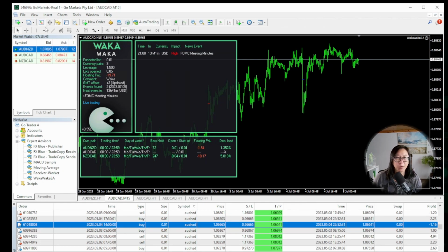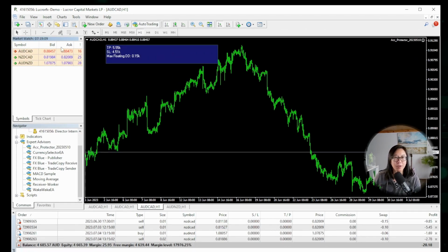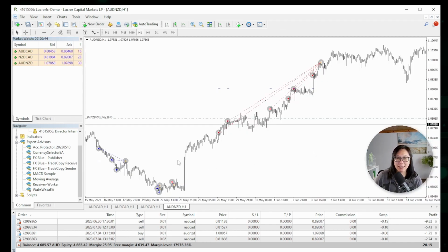Where on my own Go Markets real account, you can see the spread is much smaller. With bigger spreads, that means the price will need to move further for you to get out of an open trade. I traded this account back in May, and you can see this huge move right here where I was trading reasonably aggressive settings. However, I decided to cut my losses right here. These are all sell trades, and the price is going up.